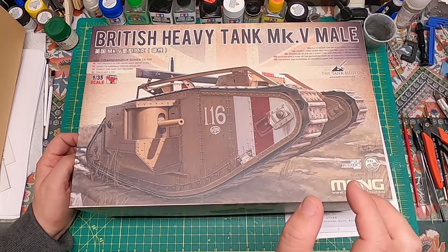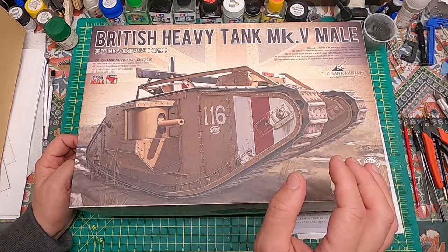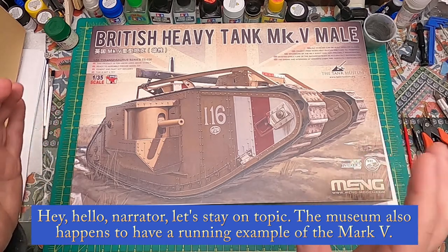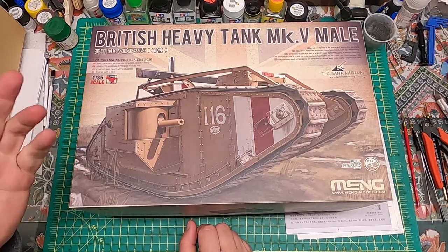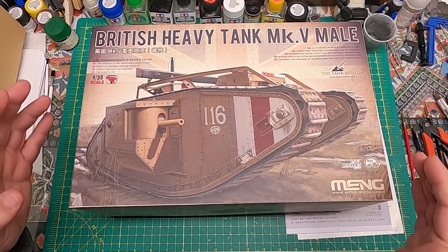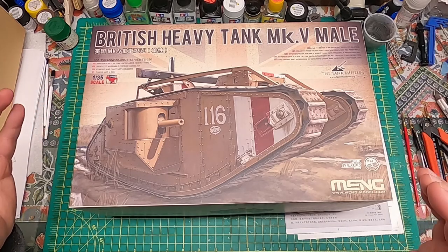In fact, I believe it was used for some mock-ups in the movie Fury towards the end of the movie, the exciting but very unrealistic tank battle between the Shermans, and they encounter a Tiger. Anyway, that aside, this looks to be really unique. I came across this and thought, I've got to build it.